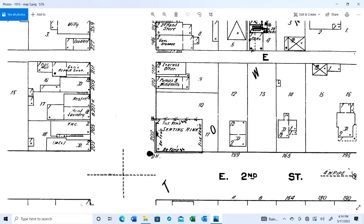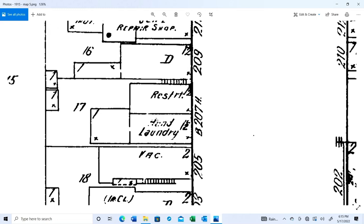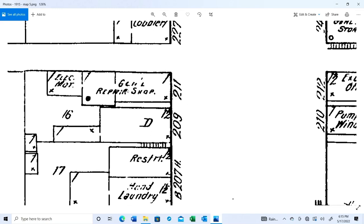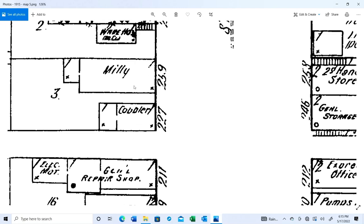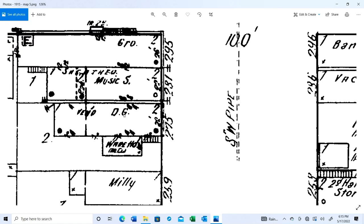Brick veneered, and I think at some time it was called the Burgett Building, and there was a big stink about the fact that the front fell off the Burgett Building and the city council condemned it, and he had to remove it. But that's well into the 30s. So, dwelling, vacant, hand laundry, restaurant, general repair shop, cobbler, millinery, got to have those hats, warehouse, dry goods, music store, grocery.